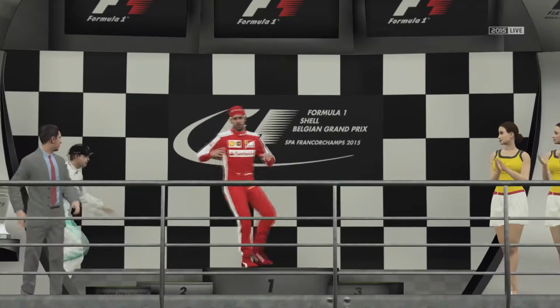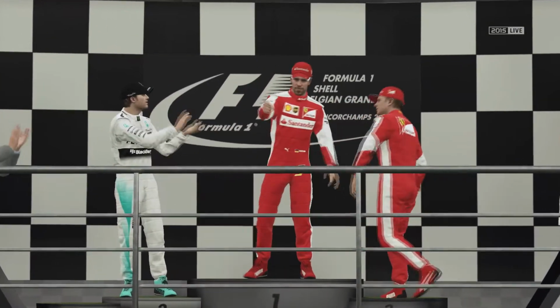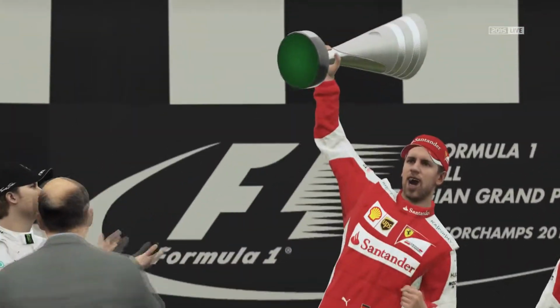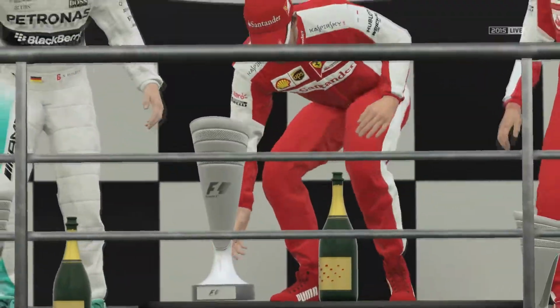So in terms of the championship, it was a crucial win for Sebastian Vettel as he extends his lead over Nico Rosberg to 8 points, with Kimi Raikkonen finishing 3rd, meaning it's a very successful weekend for Ferrari, and they'll be looking to keep that momentum going into the Italian Grand Prix at Monza next time out, where the Tifosi will be hoping for a 1-2 finish.